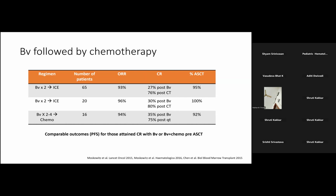Now, this table highlights the sequential therapy. That is, once you initially use brentuximab, there would be a subset of patients who don't respond to brentuximab. Subsequently, you give them chemotherapy. So this was the sequential therapy, trying brentuximab followed by chemotherapy. As you can see again in the CR table here, the CR rate post brentuximab was 27%, and when you did a sequential approach, the CR rate shot up to as high as 70-80% in all of these studies.